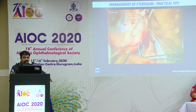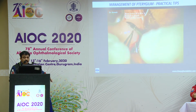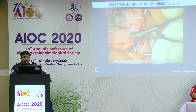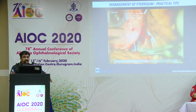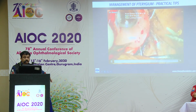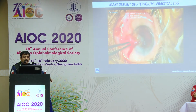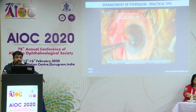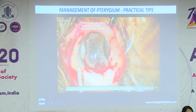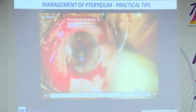Take a graft from the superior or superotemporal bulbar conjunctiva, and usually inject lignocaine subconjunctively to separate the conjunctiva from the underlying Tenon's, and take a thin graft. Place it on the bare scleral bed. Either glue it or suture it.